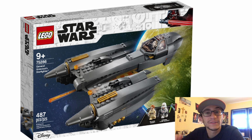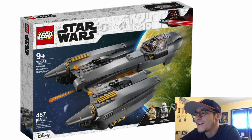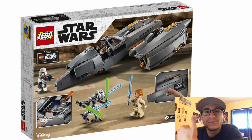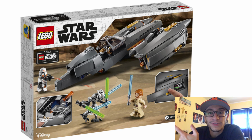We thought we were getting a Phase 2 Cody. I hyped it up in my video so much, and I apologize. I really thought we were getting a Phase 2 Cody in this set, but they recycled the Obi-Wan from the Mustafar set, so you could get that Obi-Wan for $20. They recycled that Grievous from the Grievous' speeder from a few years ago, and a couple other sets. That was a $30 set, so again, cheaper ways to get both of those figures.